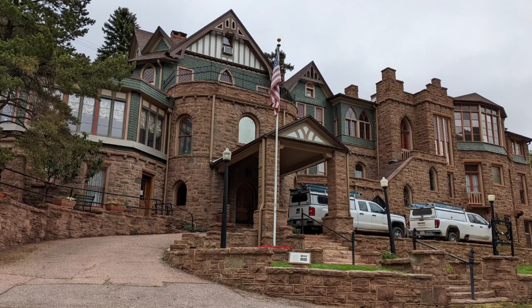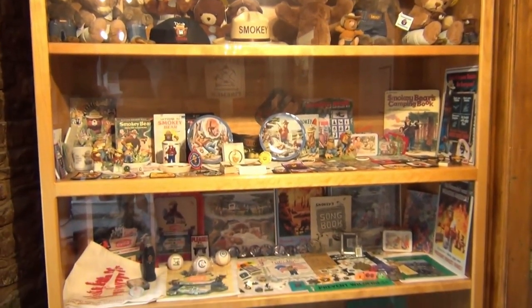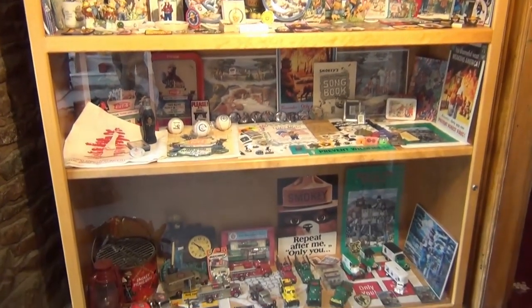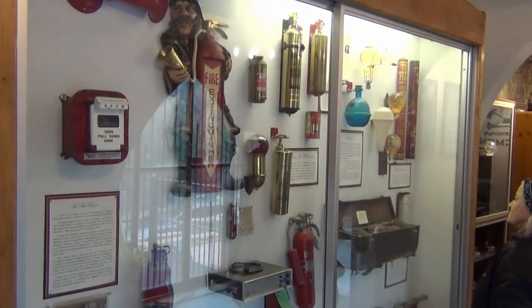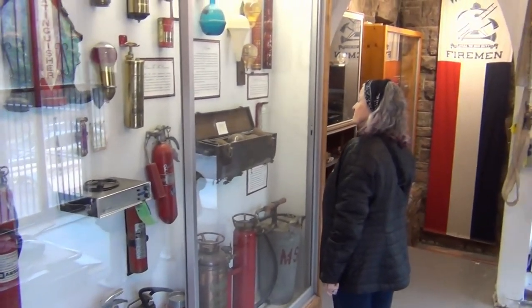Construction of Miramont Castle began in 1895. Father John Baptiste Francolin had collected architectural ideas from his early years of traveling the world with his diplomat father and served as his own architect.